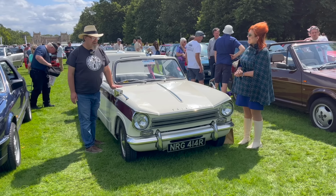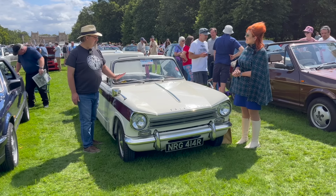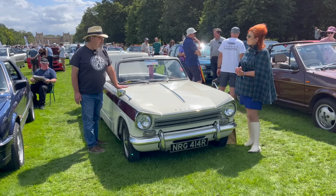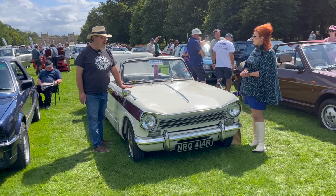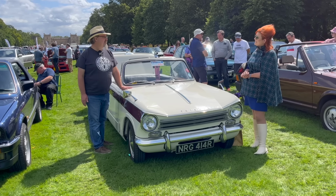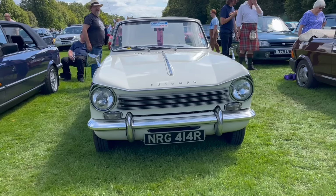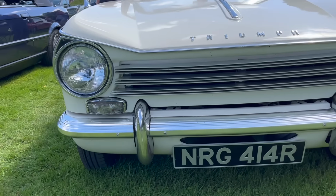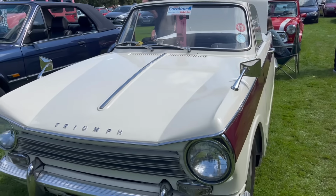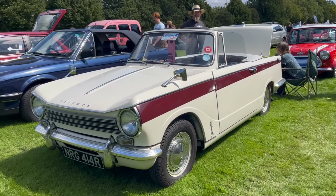I bought it because I had a Dolomite Sprint at the time, and I blew the head gasket, and I paid £125 for Penelope. I restored it again during lockdown, but I did it first in '94, and it's basically a standard 1360 with the exception of a Spitfire gearbox, which gives me overdrive, which is a real boon, especially as we've done 130 miles to get up here today. Have you? And how's she performed? Yeah, good as gold. Just put her on the motorway, pointed north and went.